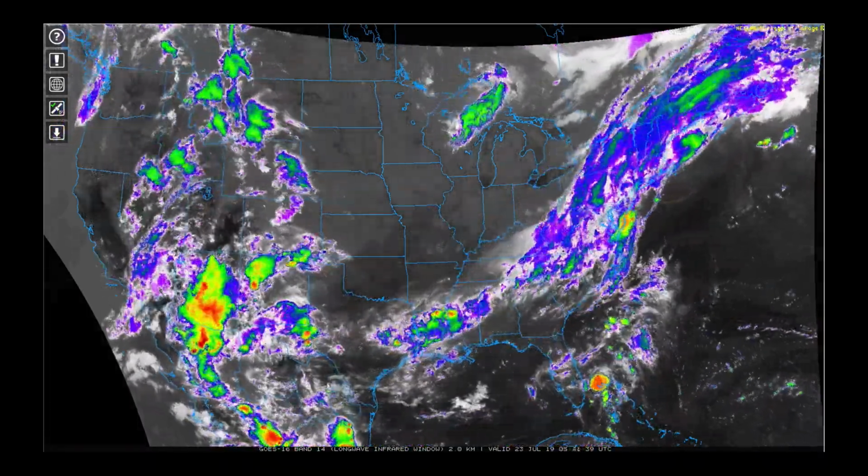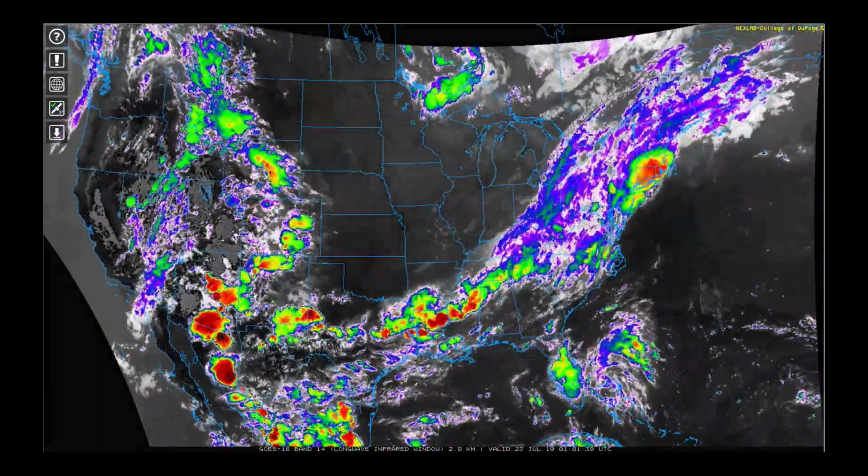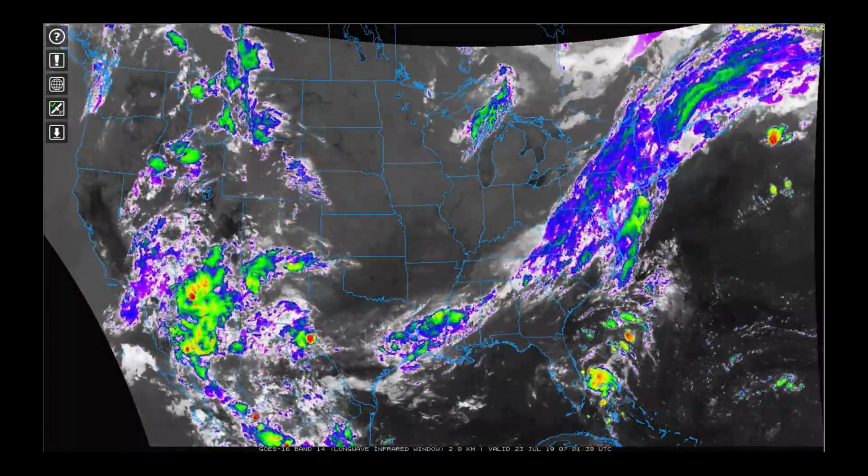We begin first with an animation here from GOES 16. We're looking at satellite infrared temperatures, and we're looking at just the last day or so. When we watch this animation, there's three big features that I want you to hone in on. First, start from the west.